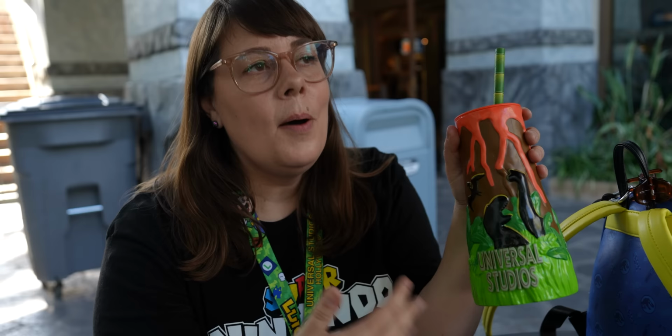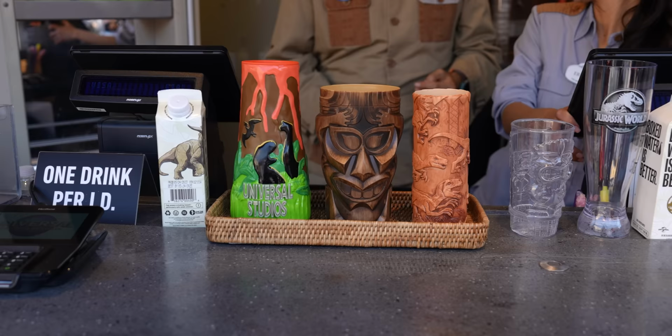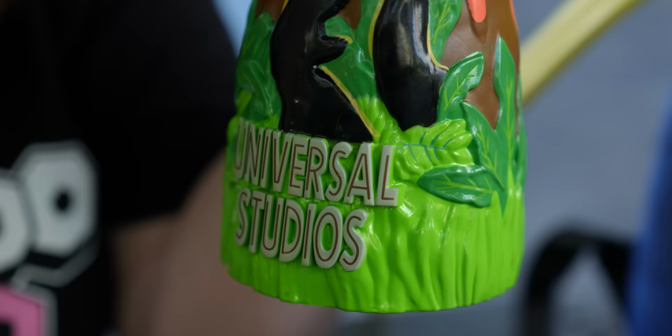We found a place to sit in the shade, and I finally got a chance to check out this new Tiki mug, and it is so cool. We have been waiting for them to add something like this to the bar over there. And they have some things, but nothing was really that exciting. I feel like this is what we've been wanting. And the fact that they took the time to put dry ice in it and have it give you that little show is just perfection. Like, I absolutely love this.